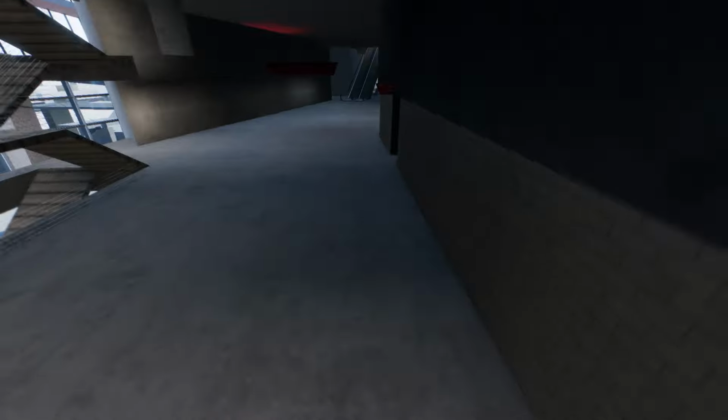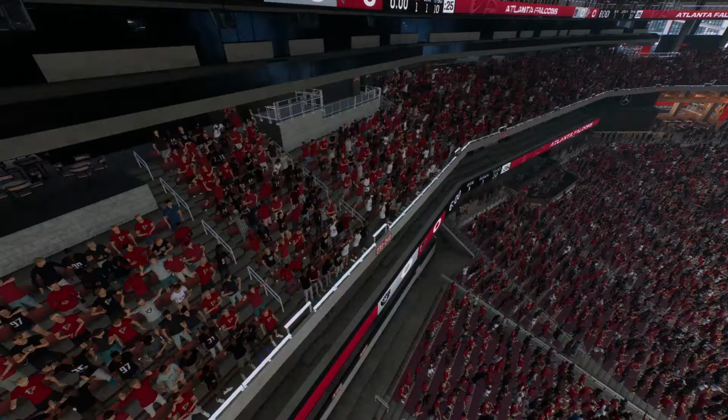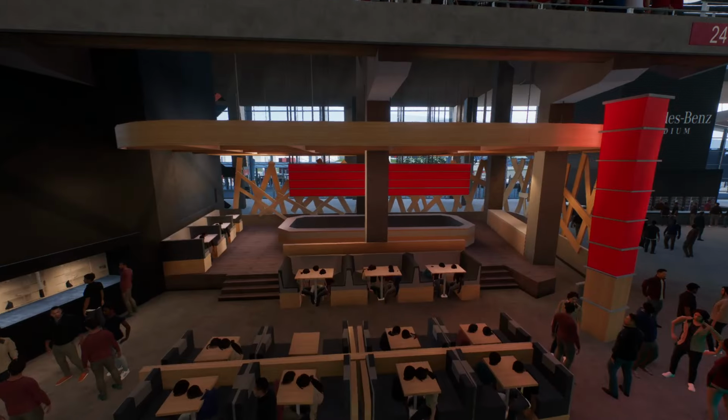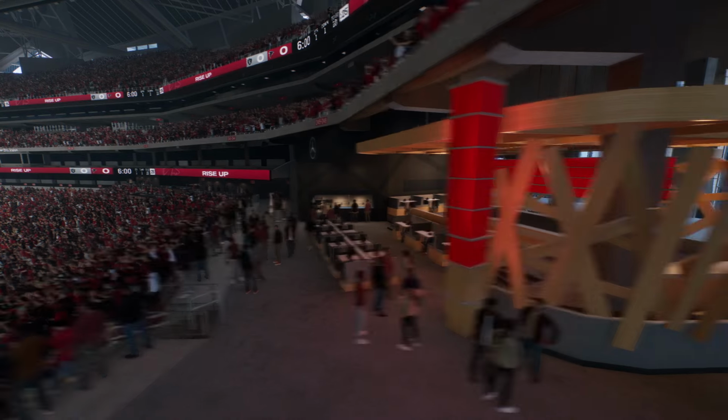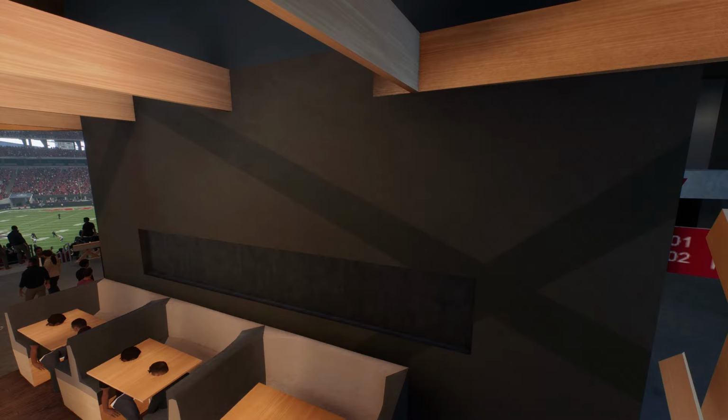I believe they have a little restaurant, I want to say, in this. Let me see. Let's go down a little bit. Maybe not. Is it on the other side? Maybe it's on this side. Yup, it's right here. So this is the little restaurant they have here. Again, no other team has a restaurant in their stadium, so this is kind of dope.